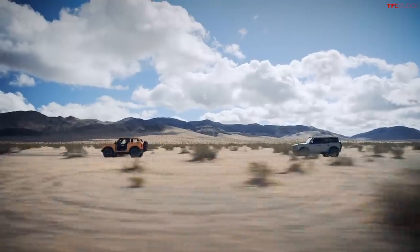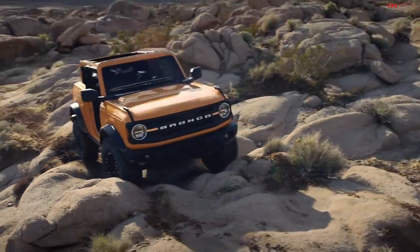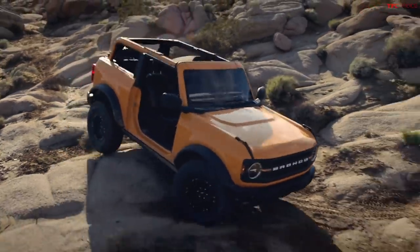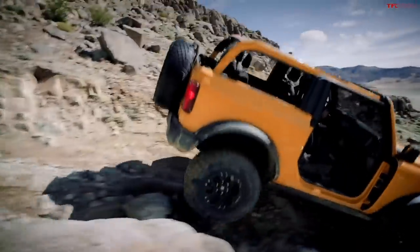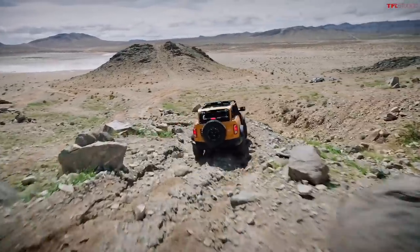Wait, hold on. Unless I missed it, isn't there a Sasquatch model too? Well, so Sasquatch is a little bit weird. Okay. Sasquatch is kind of a unique thing to the Bronco. So a Sasquatch package is the off-road group that you can tack on to any one of the different trims. So in a Wrangler, if you want the ultimate hardcore off-roader, you have to get the Rubicon. But with the Ford, you can get a base model and then all of a sudden tack on this several thousand dollar option called Sasquatch, which elevates it to that of a Rubicon fighter.